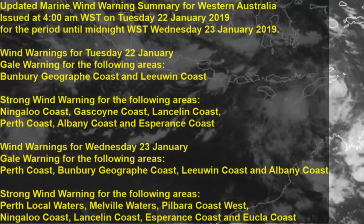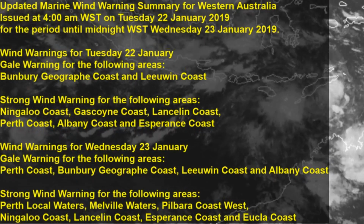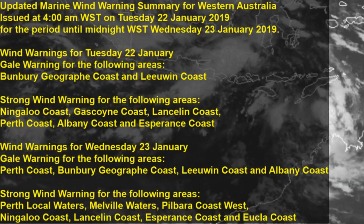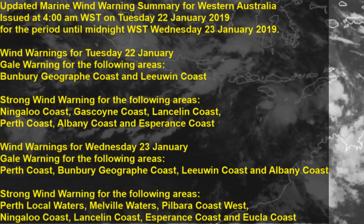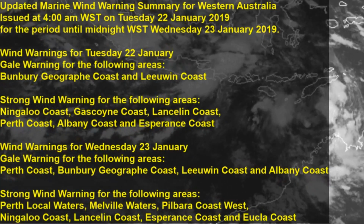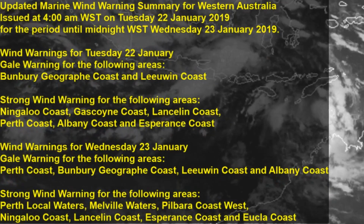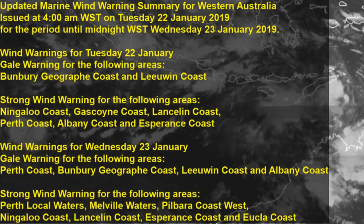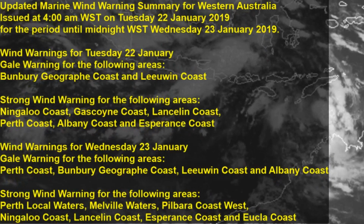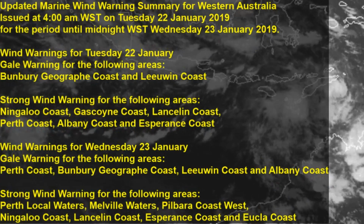And we switch back to WA. They have a gale wind warning in place for the Bunbury, Geographe and Leeuwin coast. Strong wind warning for the Ningaloo, Gascoyne, Rottnest, Perth coast, Albany and Esperance coast. And a similar gale warning and strong wind warning for Wednesday.